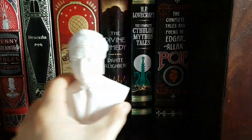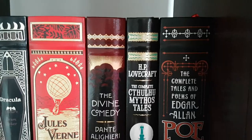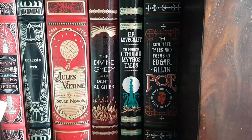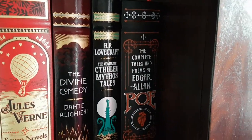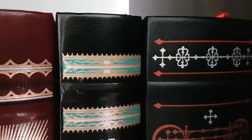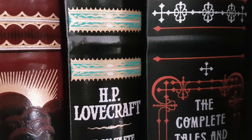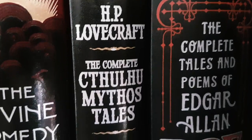So if we just move our friend Dante away for a second, we can get to H.P. Lovecraft's The Complete Cthulhu Mythos Tales. And you can see that the spine is really beautiful. It's a glossy black leather with a teal and white and gold detail onto it. I'll just get a little bit closer so you can see the detail. I'll bring it out in a second. We'll get some more light on it.